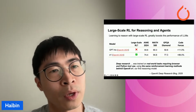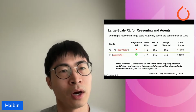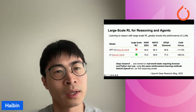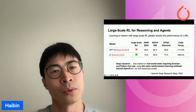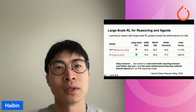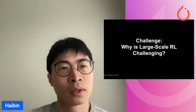Beyond that, we also see a few new models or products released related to agentic tasks. For instance, the deep research capability, as well as operators, and recently OpenAI agent. It was explicitly stated in the blog post that the training actually used end-to-end reinforcement learning methods to allow the model to interact with real-world tasks, like using different kinds of tools, like sandboxes and browsers. So as we can see, RL is playing a more and more important role in the post-training process. RL is important, but what are the technical challenges when we try to run large-scale RL?